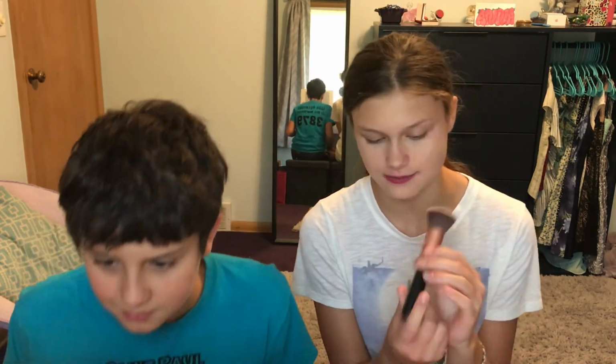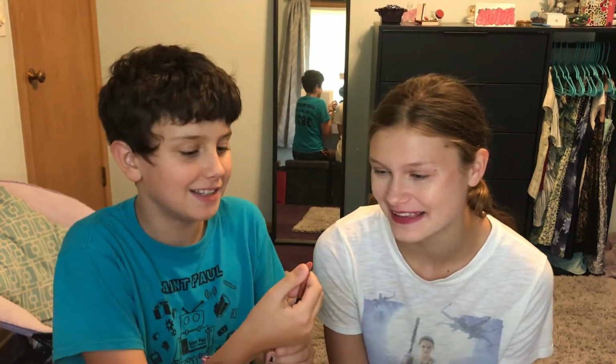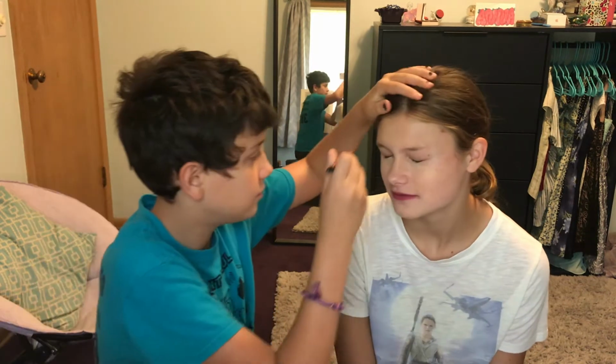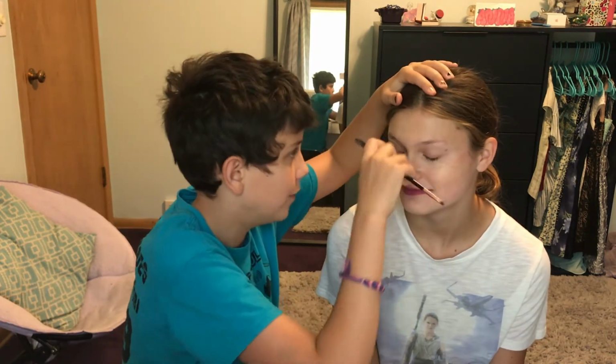Okay. Most of these brushes are the BS Mall brushes from Amazon, but I have e.l.f. brushes too. This one. That one? How do you know by smelling them? I'm a dog. Oh wait, it's a scent.